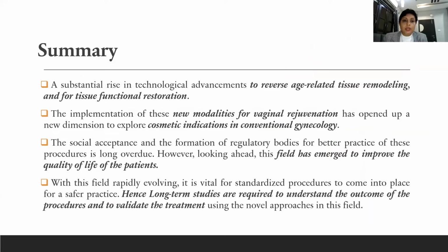To summarize, there is a substantial rise in technological advancements to reverse age-related tissue remodeling and for tissue functional restoration. The implementation of these new modalities for vaginal rejuvenation has opened up a new dimension to explore cosmetic indications in conventional gynecology. The social acceptance and the formation of regulatory bodies for better practice of these procedures is long overdue. However, looking ahead, this field has emerged to improve the quality of life of patients. With this field rapidly evolving, it is vital for standardized procedures to come into place for safer practice. Hence, long-term studies are required to understand the outcome of the procedures and to validate the treatment using the novel approaches in this field.